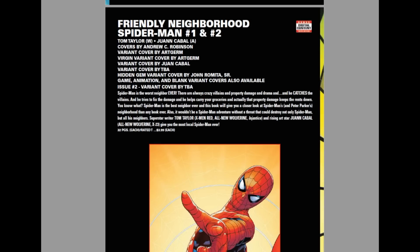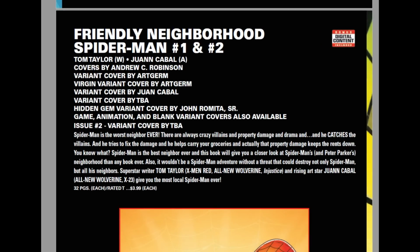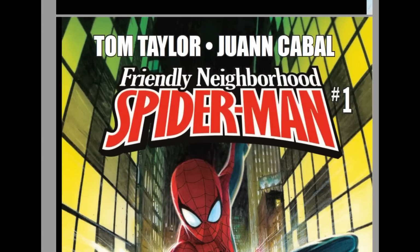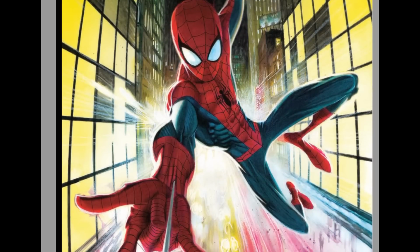A John Romita Sr. Oh, look at that. That should be interesting. It's probably going to be like one of those remasters they did for a couple of the other issues this past year. Friendly Neighborhood Spider-Man number 1. That's actually very cool. Coming right at you there. Spider-Man looks a little lanky, but I don't know why.